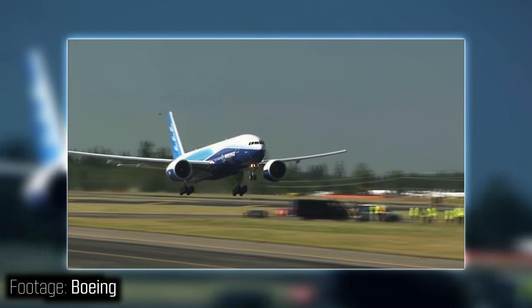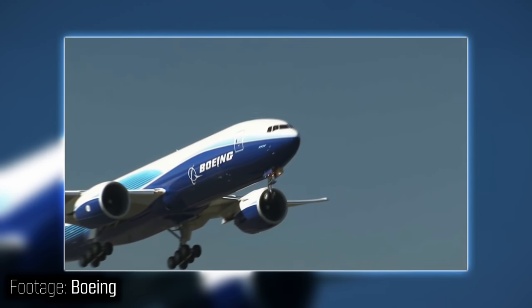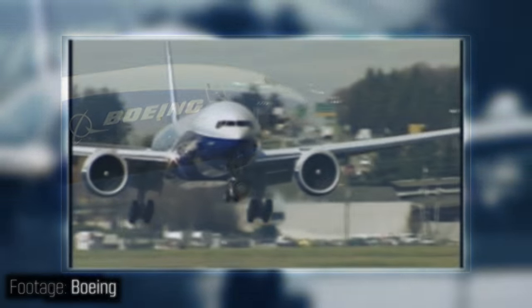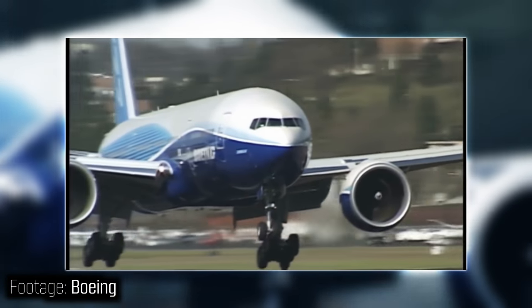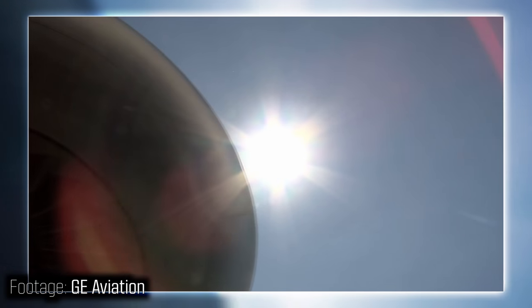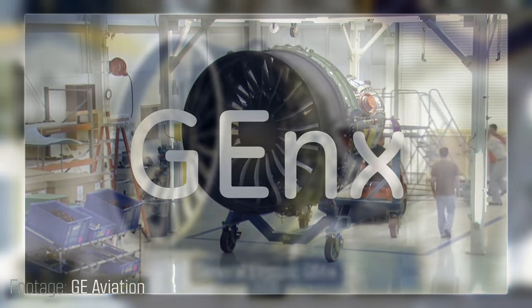Using these engines, a Boeing 777-200LR Worldliner flew over 21,600 kilometers from Hong Kong to London Heathrow in November 2005. This flight still holds the record for longest flight in a commercial aircraft. For the current generation of aircraft, GE produced the GEnx in 2006.